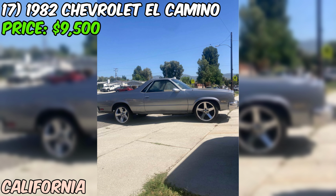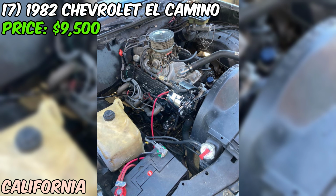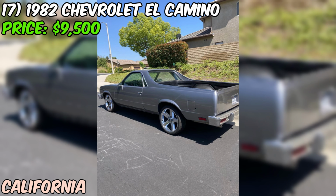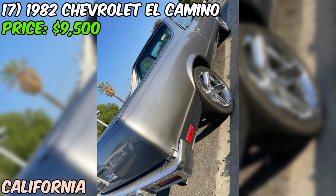The 1982 model year was part of the fourth generation, and these vehicles were built on GM's G-Body platform, sharing many components with the Malibu of the same era. They typically came equipped with either a 229 cubic inch 3.8L V6 or a 305 cubic inch 5.0L V8 engine, both paired with that smooth shifting automatic transmission. The El Camino's design perfectly balanced style with utility, featuring that iconic sloping rear window that transitions into the cargo bed.